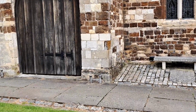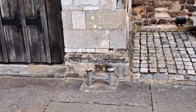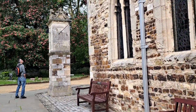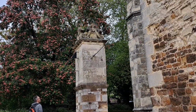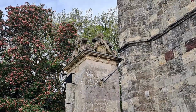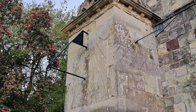The old boot scrapers there. Like that. If you've got muddy boots, you can clean them up before going inside. Oh, look at this, guys. Sundial. Don't often see a sundial in a churchyard.